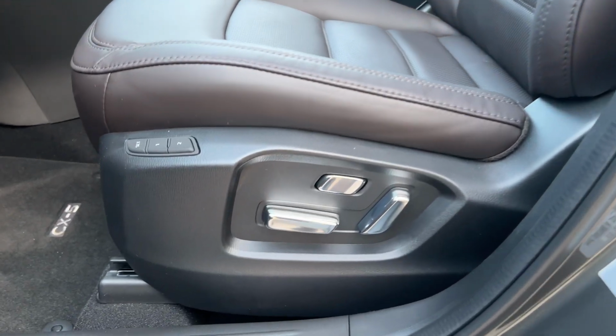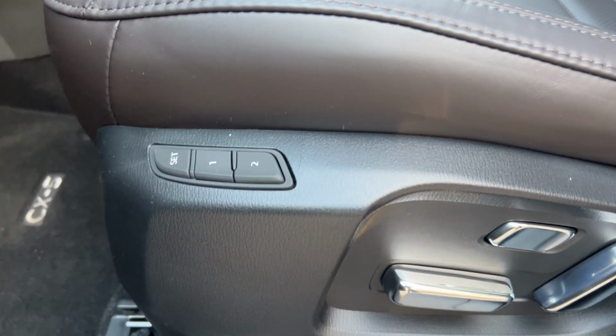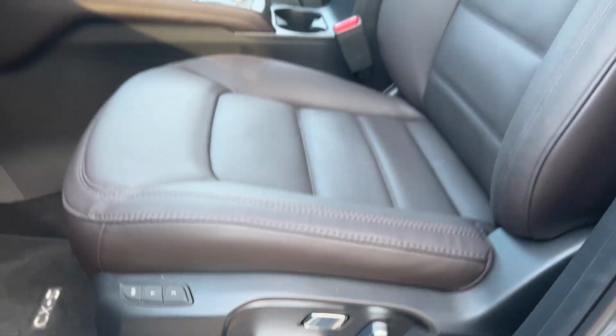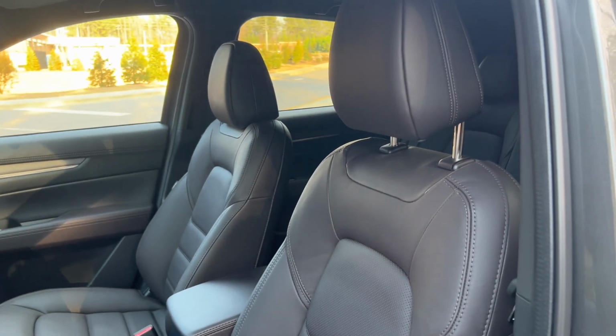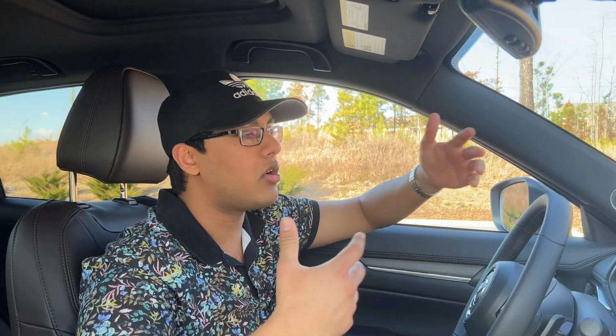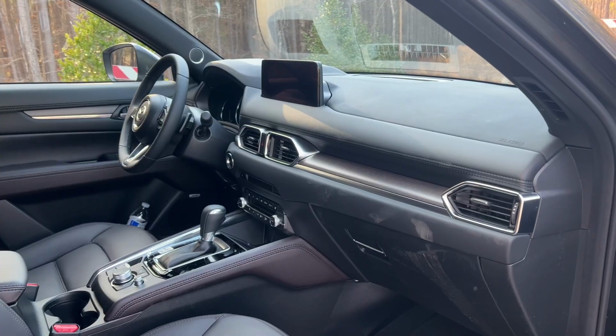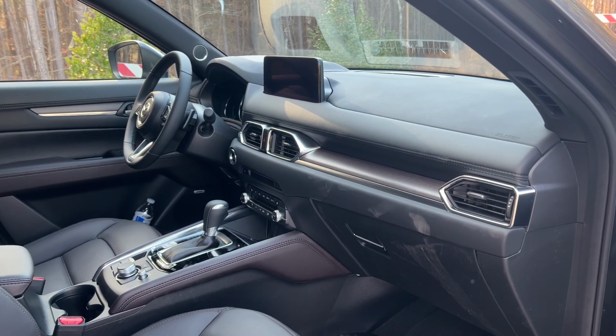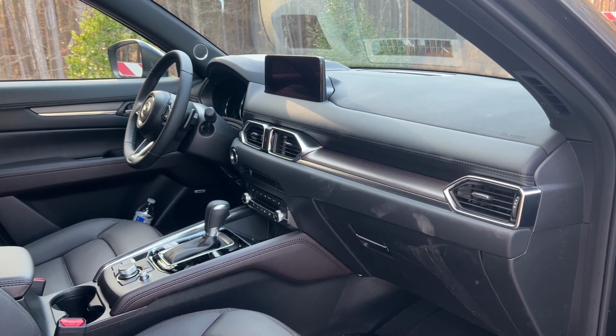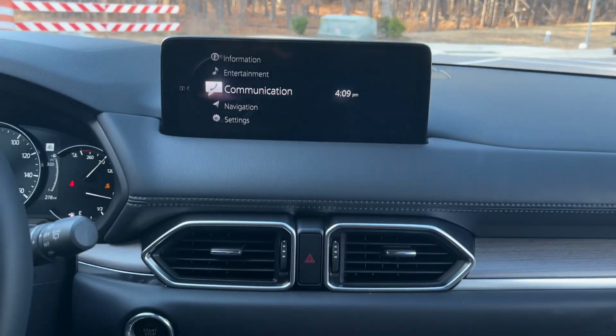What I really like is the fact that they give you all the safety features as standard, even for the base models. Like you get the blind spot monitoring, rear cross traffic alert, lane keep assistance, the forward braking assistance, and all that stuff. You get all that here as standard. And when you move up in trim, you get a little bit more creature comforts like heated and cooled seats, heated steering wheel, moonroof, things like that.